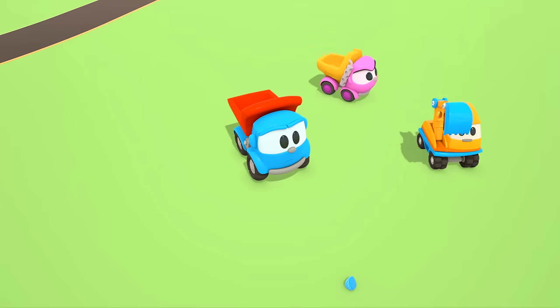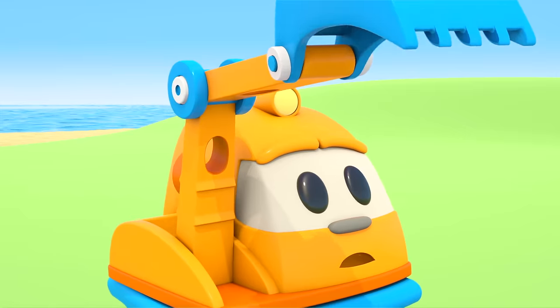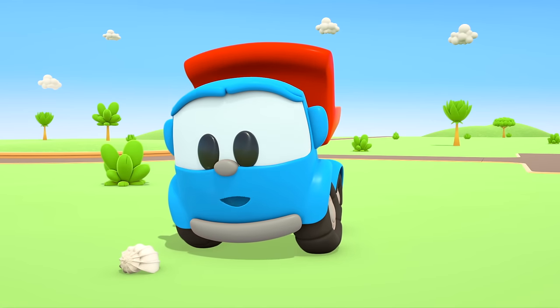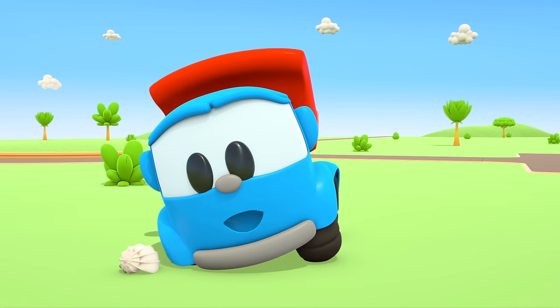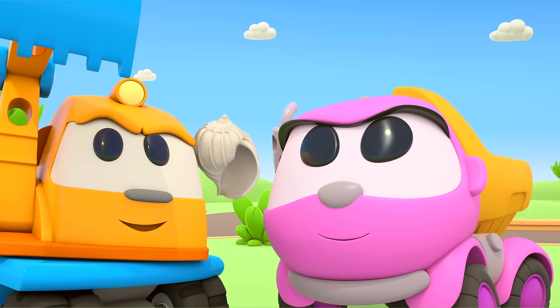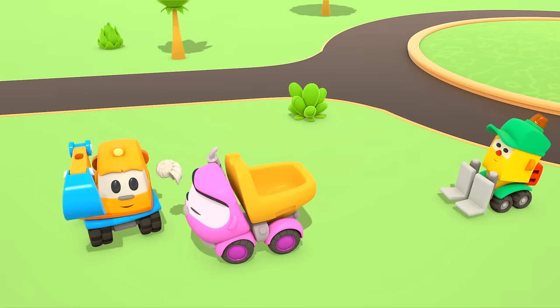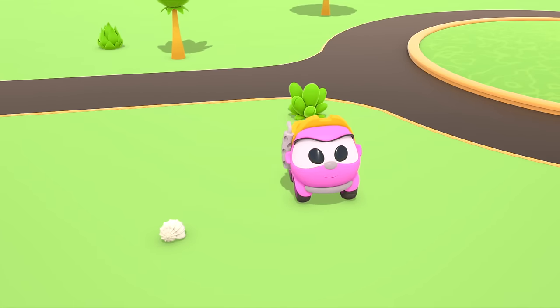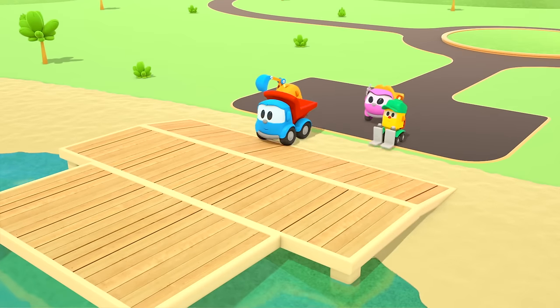Leia is chasing after Scoop. Oh! They dropped the shell! Wait a moment. Put it up to your ear. Can you hear it? It sounds like the sea. Yes! Scoop and the other cars are off to the seaside.